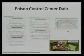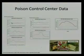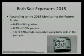And what's Poison Control Center seeing? Well, actually, we're starting to see a decline in it for the most part. So you get up to about 700 cases in 2011. By 2016, about 50 cases throughout the poison control centers in the United States. So we are seeing a decline in use. So what about these teenagers? What is the Monitoring the Future study showing? Well, it's showing that actually 0.4% of 8th graders, 0.7% of 10th graders, and 1% of 12th graders report using bath salts in the last year.